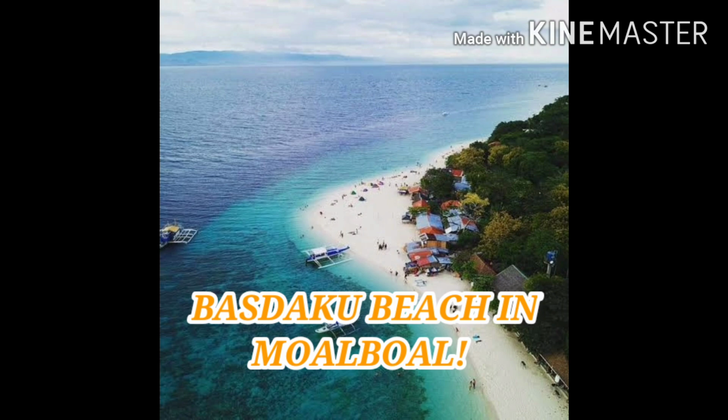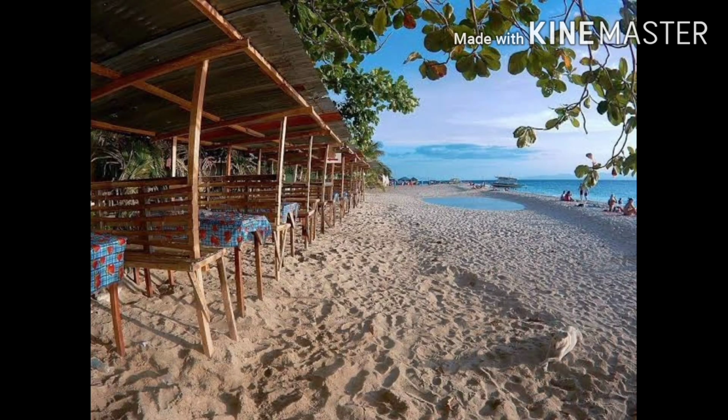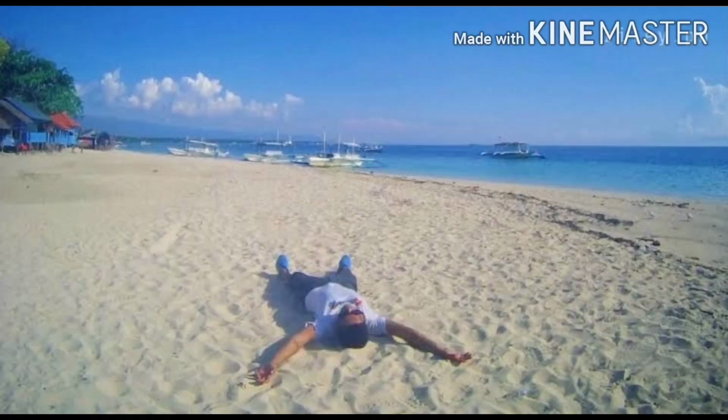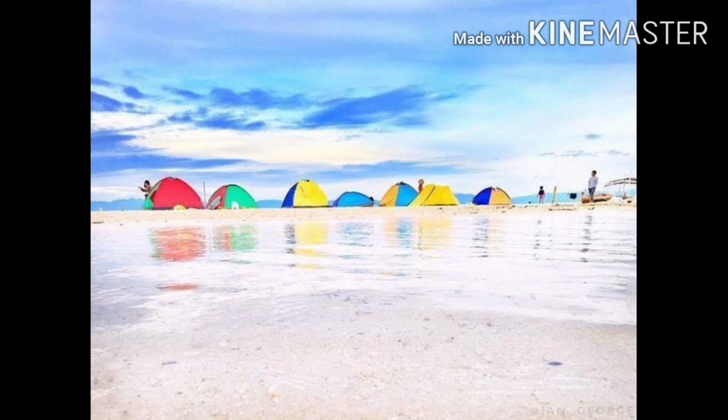Basdaku Beach in Moalboal. Basdaku is its popular name and it is considered one of the best beaches in Cebu. The name Basdaku is the Cebuano language transliteration for the words big sand. I think it is somehow a poetic name coined to describe this long stretch of amazing white beach.